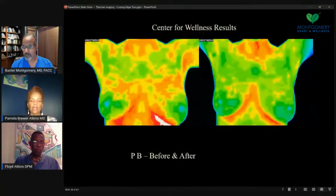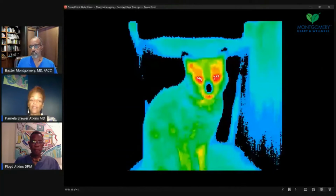And this is more of a fibrocystic breast changes, before and after. And some people do thermography on animals, so we'll call this a CAT scan. But there are veterinarians that use thermography as a screening tool.